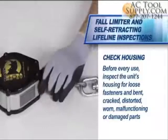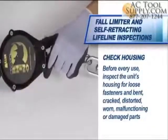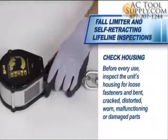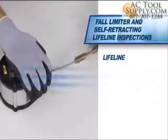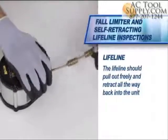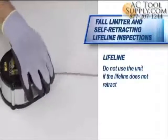Before every use, inspect the unit's housing for loose fasteners and bent, cracked, distorted, worn, malfunctioning, or damaged parts. Test lifeline tension by pulling it out several feet and allowing it to retract. The lifeline should pull out freely and retract all the way back into the unit. Do not use the unit if the lifeline does not retract.